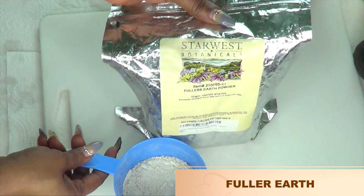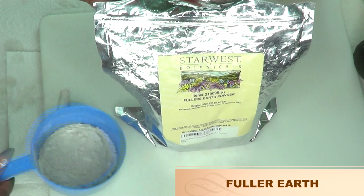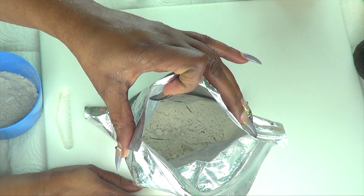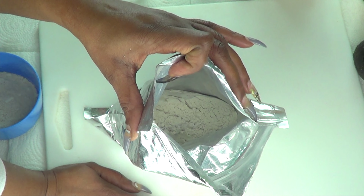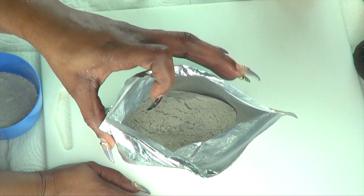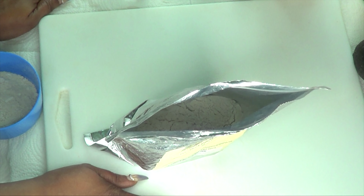Now guys, for the next ingredient, I have options for you. I am going to be using some Fuller's Earth. Now Fuller's Earth is a clay, and this clay will help to tighten the skin. It will help to lift and firm the skin, and it will just have your skin looking lifted, tighter, and just younger looking. Now for those of you who do not have Fuller's Earth, not to worry.